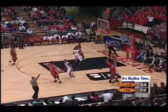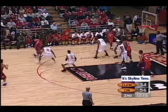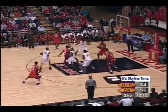Hobbs played his high school basketball in North Carolina, and Eric Hicks knows about that. He actually played against him in a tournament game. He's talking about that today.